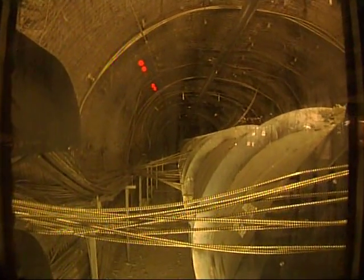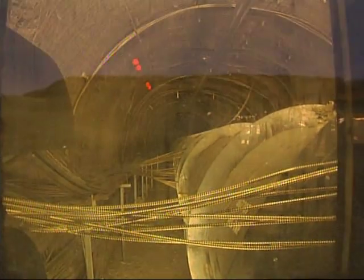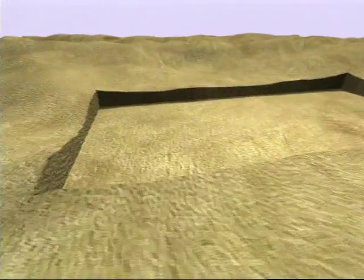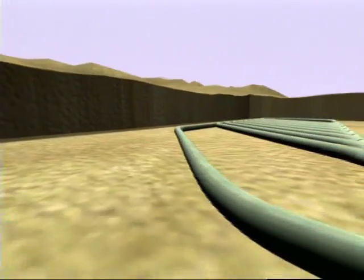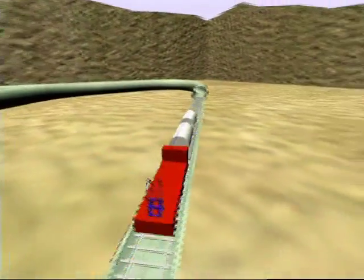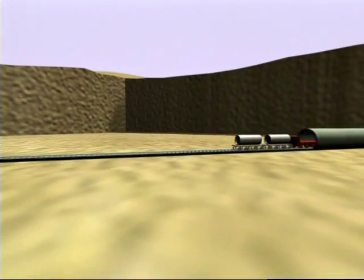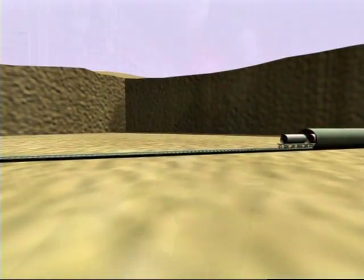The emplacement drifts would be small chambers like this one, where they'd stash the waste in corrosion-resistant containers, or waste packages as they're called. The packages are designed to work in concert with the natural environment to have extremely long lives. And of course, with nuclear waste, long life is what it's all about.